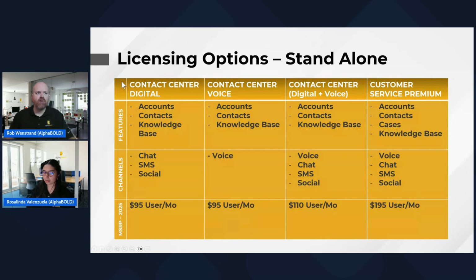And for the digital one, the channels it can access are chat, so a chatbot on your website, SMS, and social, and essentially email as well. So these are what we call the digital channels, and that's $95 per user per month.